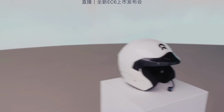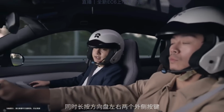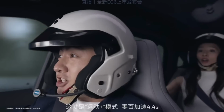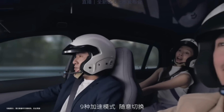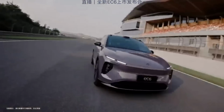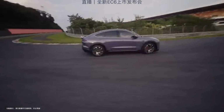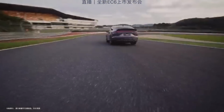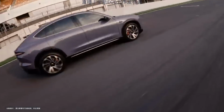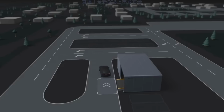Sales rep is like, oh, let's go do something more stimulating. They put on the helmet and then they talk about how you can press both buttons to activate sport mode, and then you got 4.4 seconds acceleration to 100 and then 270 different driving options to choose from, including suspension, how hard you want suspension to be, the acceleration, the comfort, the amount of regen on the braking, the steering wheel, how light or heavy.